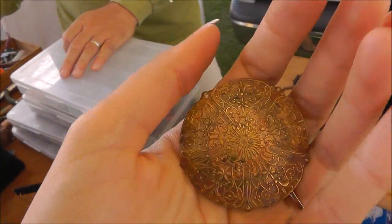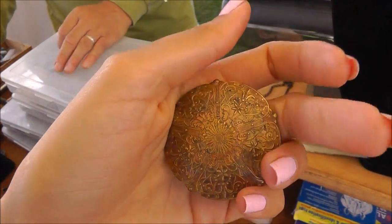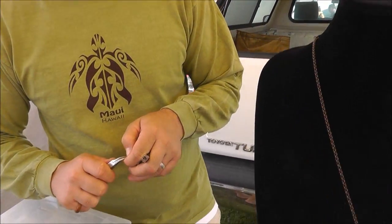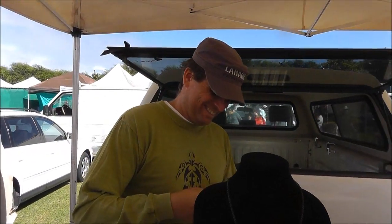I really like medallions. That's an awesome one. Nice work on the patina. Thank you. I like it a lot. Jealous. See, we spy on each other in the house and see what the other one's working on.